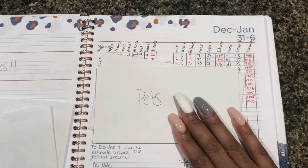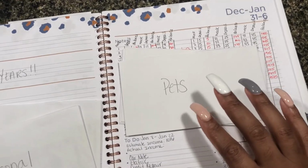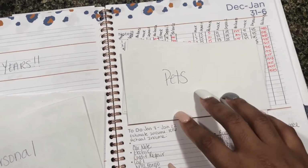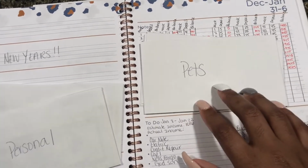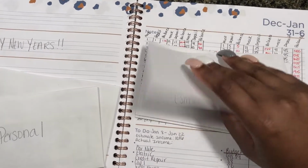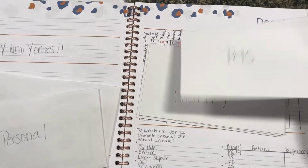I don't always buy everything for my pets. My boyfriend does, but sometimes I buy food. I actually want to redesign both of their tanks and get them some new furniture inside of their tanks. So I want to just be able to save up for that because it can get expensive.